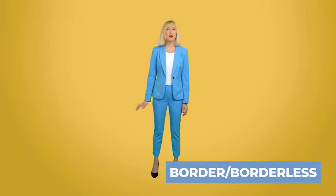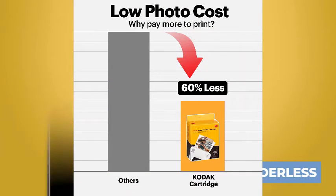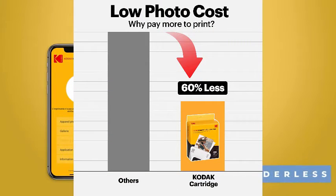Borderless. All of our photos can be selected as bordered or borderless photos. We offer customers the option of customizing print designs using our app.